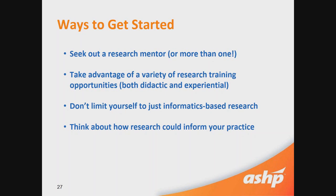So I'd say think big picture, don't limit yourself. Think about how informatics might intersect with other practice areas that you might be involved in. And I think in general, the more experience you get, the more opportunities you'll open yourself up to in the future. With that, I'm going to turn it over to Anne, who's going to talk about student opportunities.